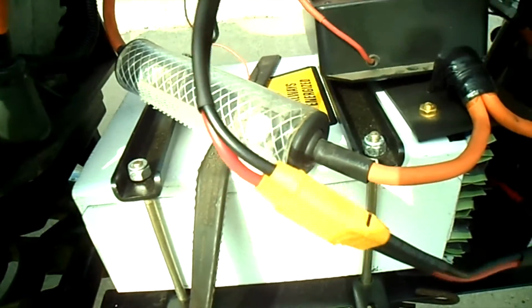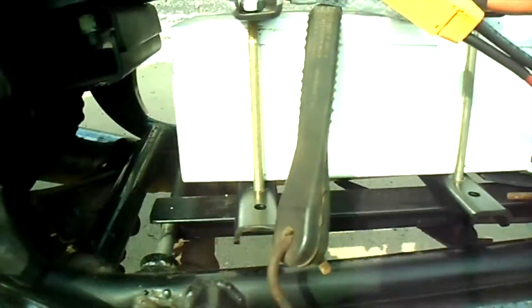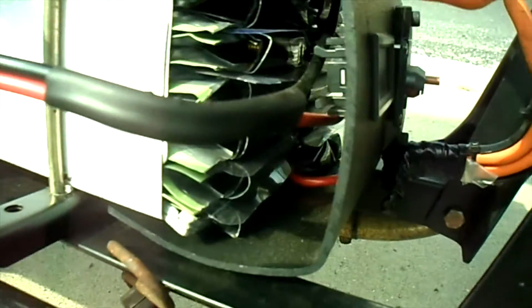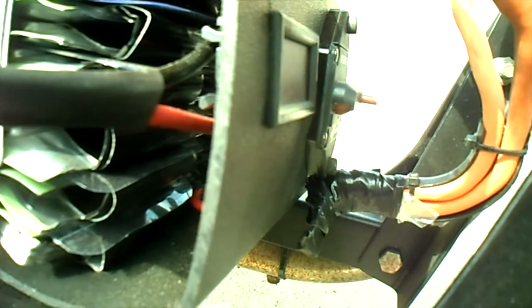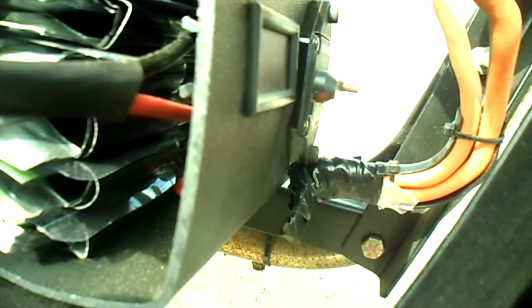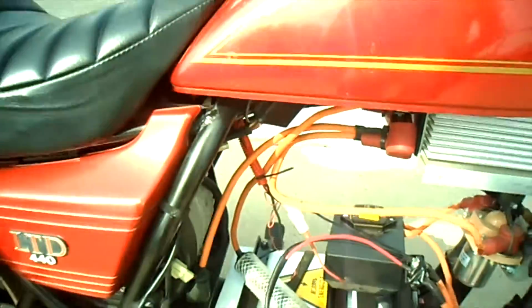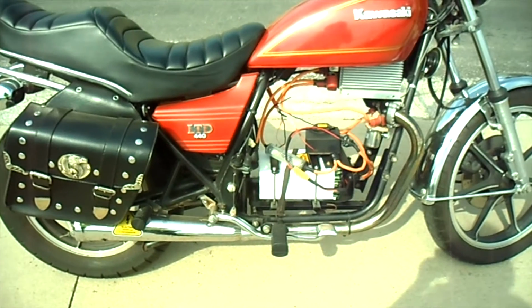Battery pack's looking pretty decent. And our front meter is down to 52 volts, or 51.9. Doing good so far.